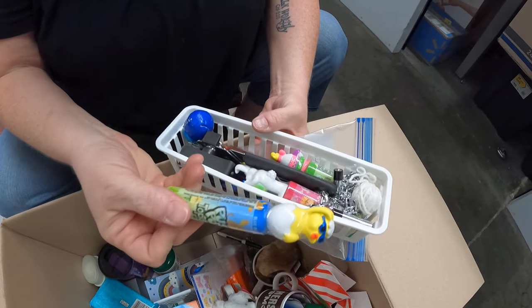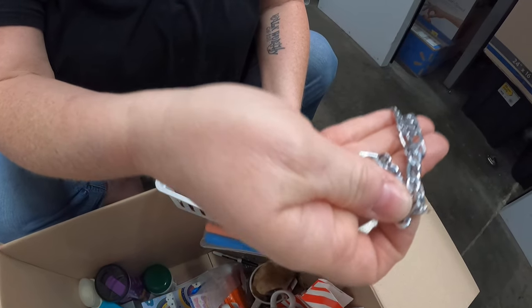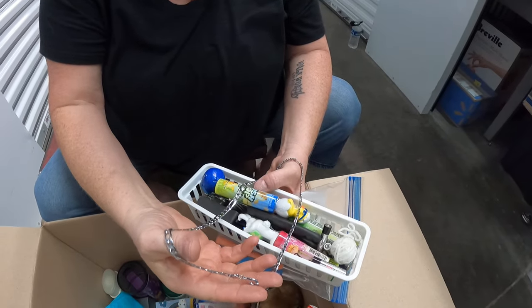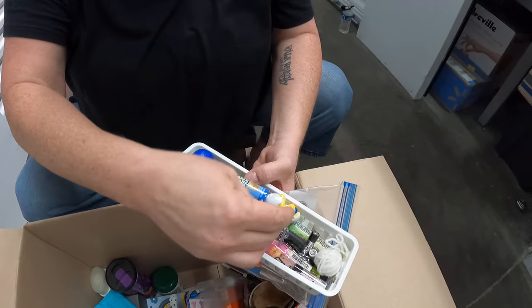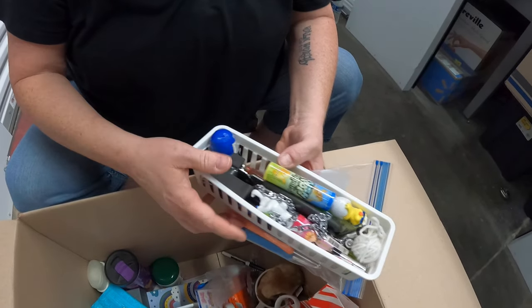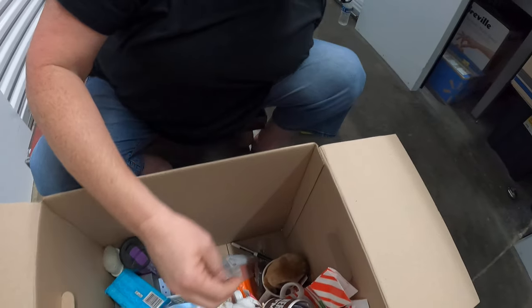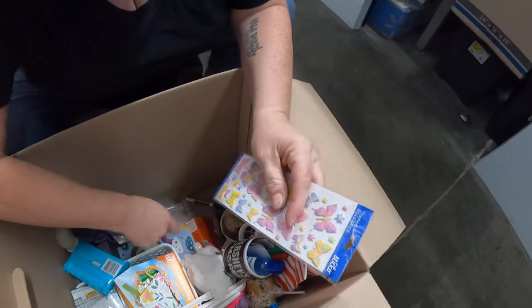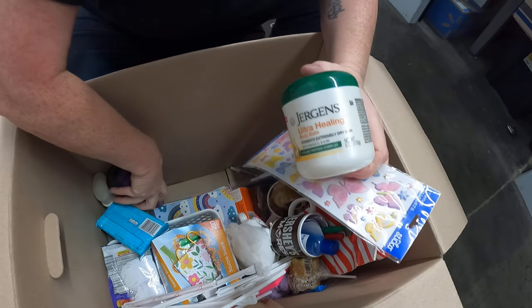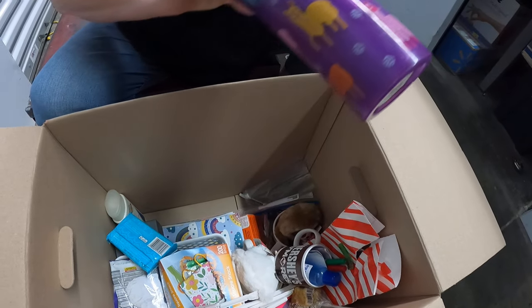It's candy. Okay. Push-up things, and there's a necklace. Parker Nuts Challenge? Maybe. There's a necklace. Looks silver. It looks awfully shiny to be silver. Okay. An Oreo egg. Yep. Easter time. Okay. We got stickers. What's this? Jergens Ultra Healing Body Balm. We got a llama cup.